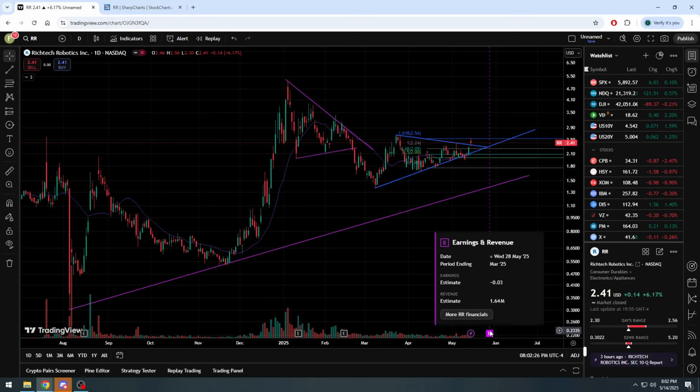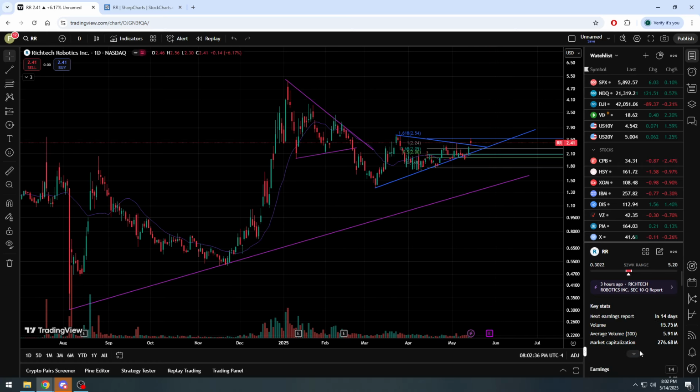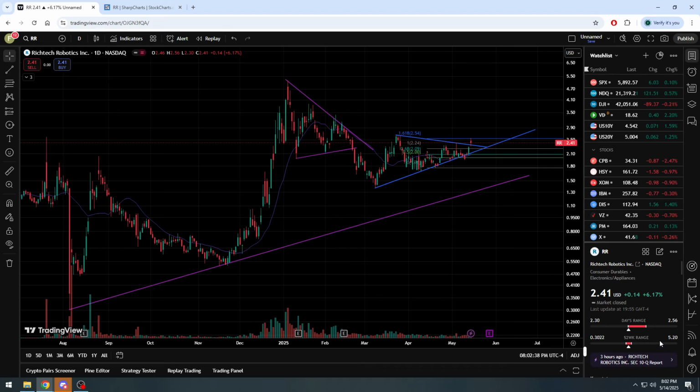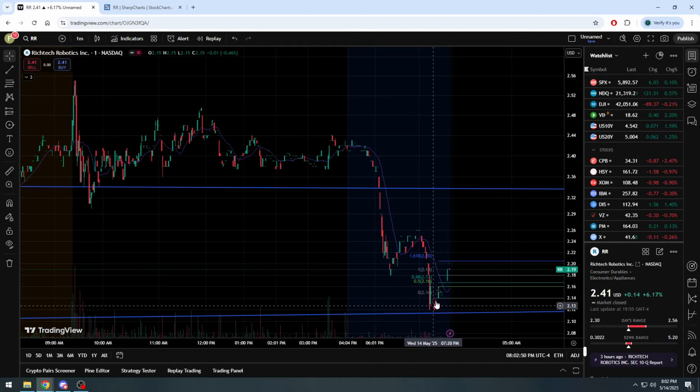It looks like here on TradingView. Not sure how accurate this is, but we're expecting a loss of about 3 cents, revenue only about 1.64 million. But we got the 10Q today, market cap at the close 276.68, 276 million, excuse me. And you can see that after hours, the stock was here at about 2.40, dropped all the way down to the bottom of the range, basically, of the triangle of about 2.12.